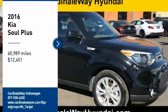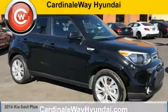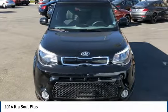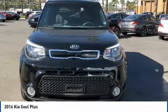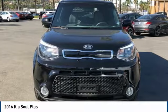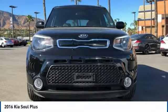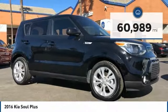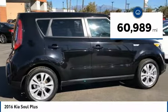Make a great choice today with the 2016 Soul. The Soul is quick and ready with its innovative, catchy style, a sharp, roomy, and well-fitted cabin, and a comprehensive list of safety and fun features, and is priced below $15,000. This vehicle has less than 65,000 miles.